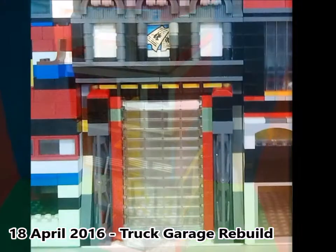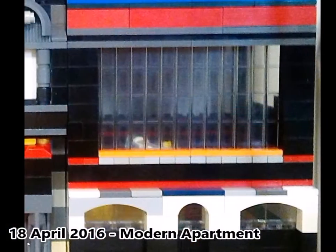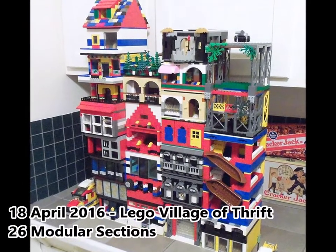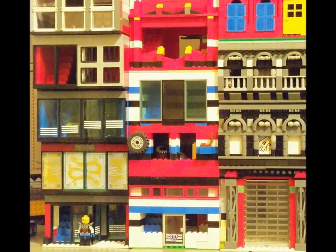A big batch of garage door parts resulted in experiments with this overhead garage door and the vertical blinds for this apartment. By the time the village had reached almost 30 sections, it had outgrown the kitchen counter, and I moved it into my office where it resides on a 6-foot-long banquet table.